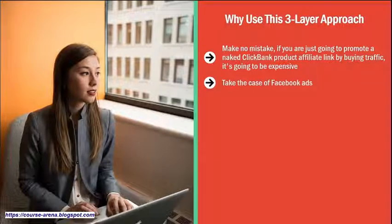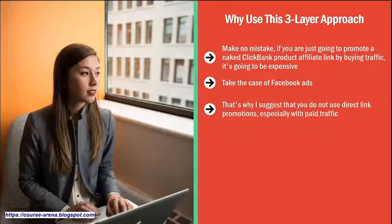Take the case of Facebook ads. I've seen people promote ClickBank products directly on Facebook ads. You can tell from the low engagement and other indicators that they're not doing well. This should come as no surprise. You haven't fully qualified your traffic. That's why I suggest that you do not use direct link promotions, especially with paid traffic. If you use organic traffic, which is free, you end up wasting time. Sure, you're not blowing cash, but you're actually wasting something far more precious, your time. Use the 3-layer approach instead.